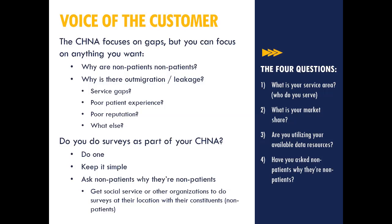Surveys can be part of your community health needs assessment process, and you're not required to do a survey, but they can be really valuable in getting the voice of the customer information and also just getting some input on health need, perceptions of healthcare services, what's there and what's needed, what's not there. And you may discover things where somebody thinks there's no so-and-so service in the area, but there actually is, and you provide it. So there's a messaging problem or a communication problem there.